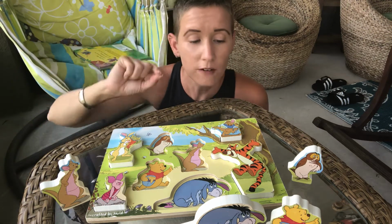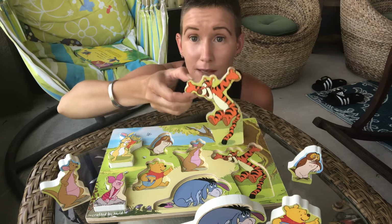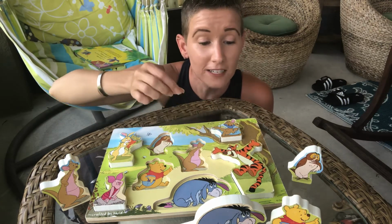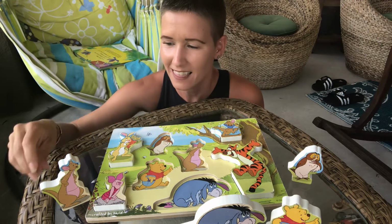Yeah, Tigger likes to sing songs. He says, the wonderful thing about Tiggers is Tiggers are wonderful things. Their tops are made out of rubber, and their bottoms are made out of springs. They bounce, bounce, bounce. Fun, fun, fun, fun, fun. But the most wonderful thing about Tiggers is I'm the only one. He's the only Tigger. Right?